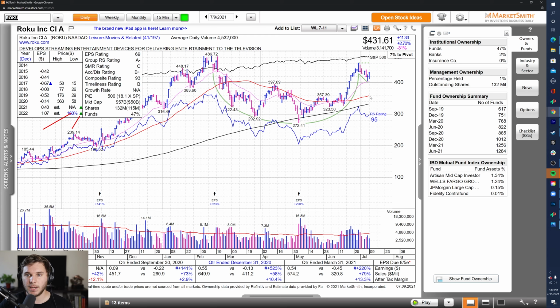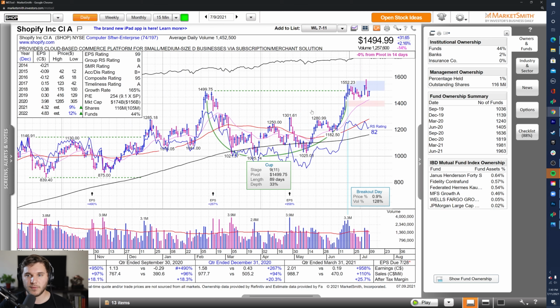And look at the chart, like many growth stocks last week, a nice upside reversal bar on Thursday, then follow through to the upside with a 2-2 reversal on Friday. Moving on, we've got Shopify forming a stage 9 base, but forming a really nice handle here. It did have a downside reversal bar on this Wednesday, but it is staying within this handle here.